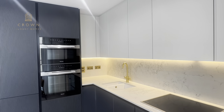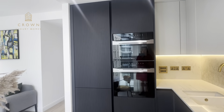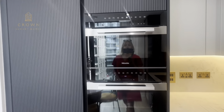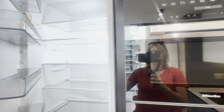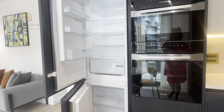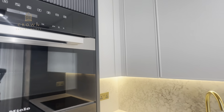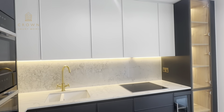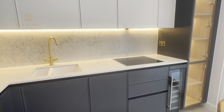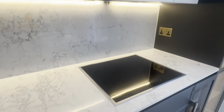It's easy to maintain. It's very durable. Here we have a full-size fridge, microwave, and an oven. They're good Miele appliances. It's quite a functional kitchen, as you can see, lots of storage in the cupboards, and also it comes with a slimline dishwasher just in here.